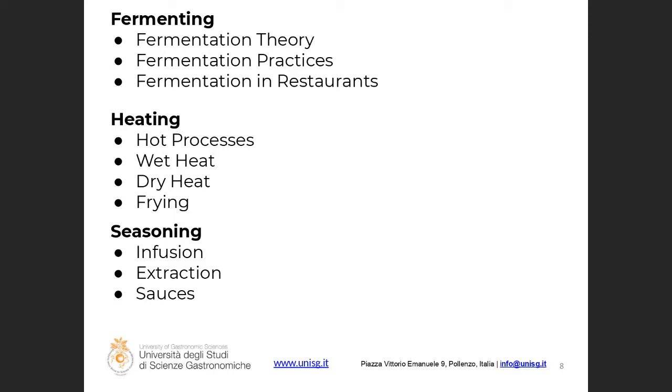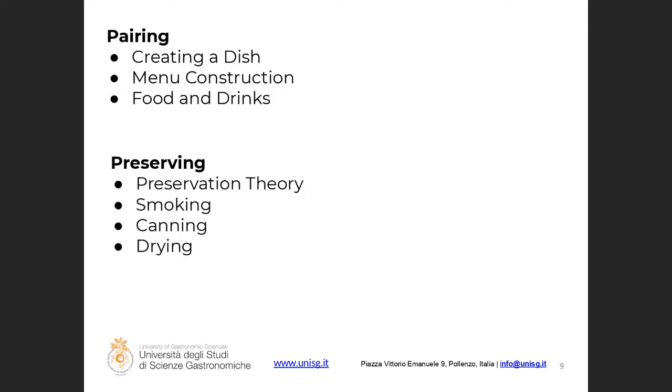Then in the seasoning part we put infusion, extraction, and sauce. What can I do in a kitchen if I want to extract from a plant that I have picked through foraging, but then I cannot keep for a long time, but I want to extract the flavors from it? How can I do it? And so infusion and extraction, what is the difference? What can I use as a solvent in a kitchen? And then also sauce, different sauces belong to this seasoning part. And then we have the pairing. How can we create a dish?